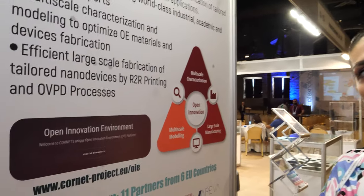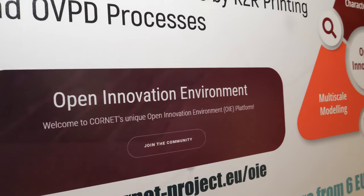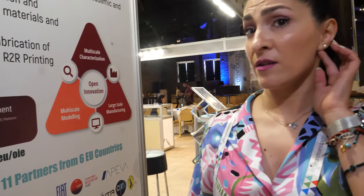So it's a lot about collaboration, open innovation environment. The companies can work together. Yes. And get things faster. Get things faster and make a more efficient product. The productive procedure is more efficient. Nice.